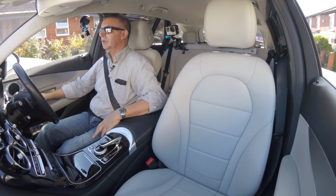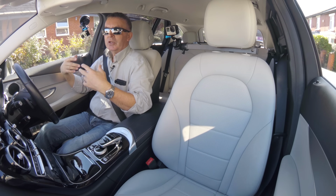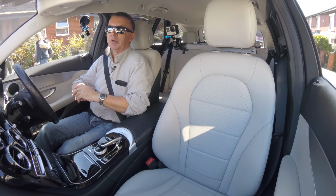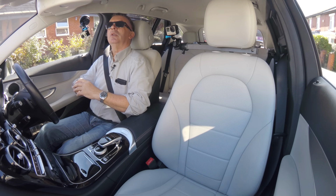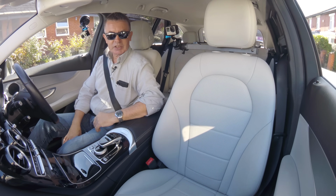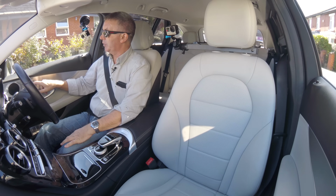Power folding door mirrors. A lot of the hybrids, the battery takes up some of your luggage space. This seems to be quite, it just seems like a normal Mercedes C-Class estate. It's a nice flat loading bay at the back, plenty of room, the rear seats fold down, and split 60-40 there, so nice and comfortable. We've got what I'm assuming is Artico leather. Air conditioning, it's also heated seats, 3-position heated seats here.